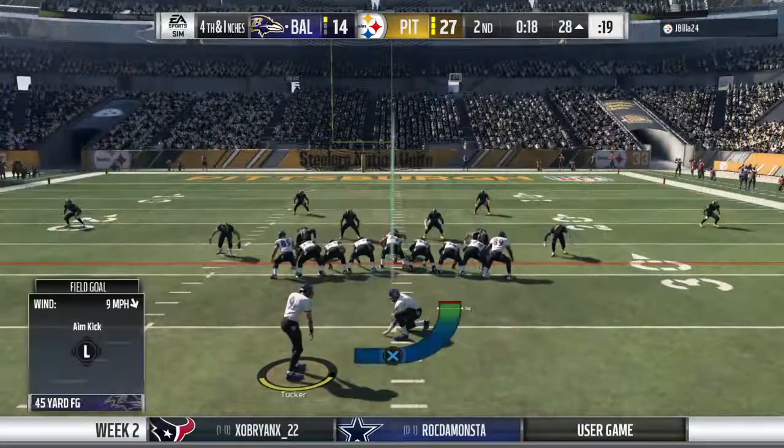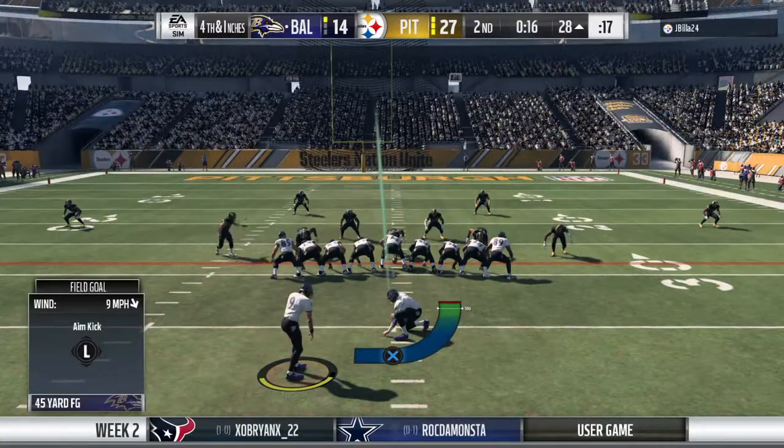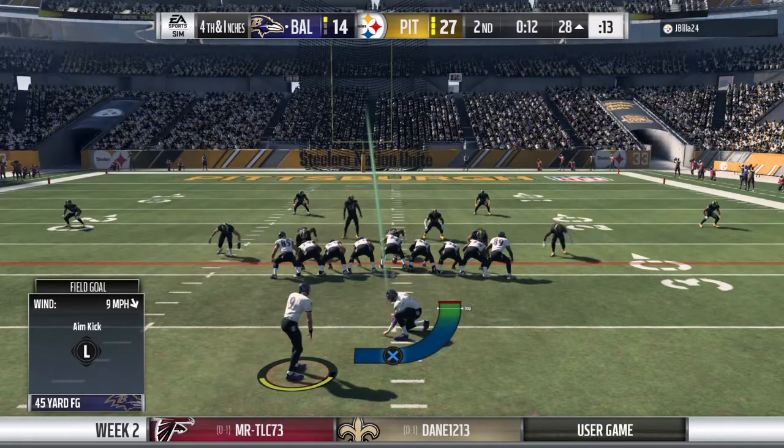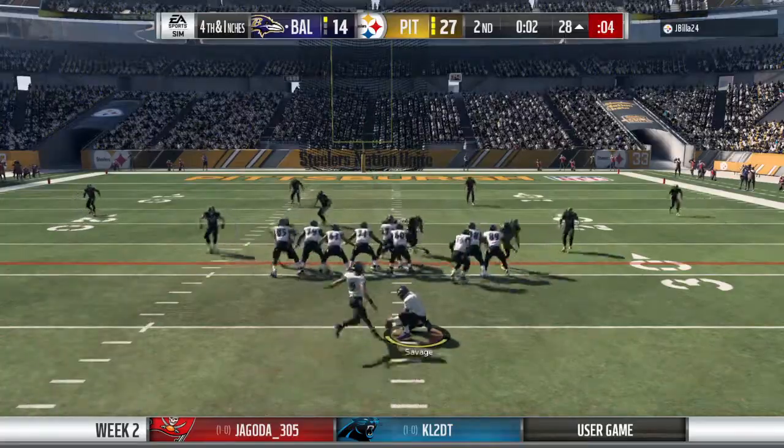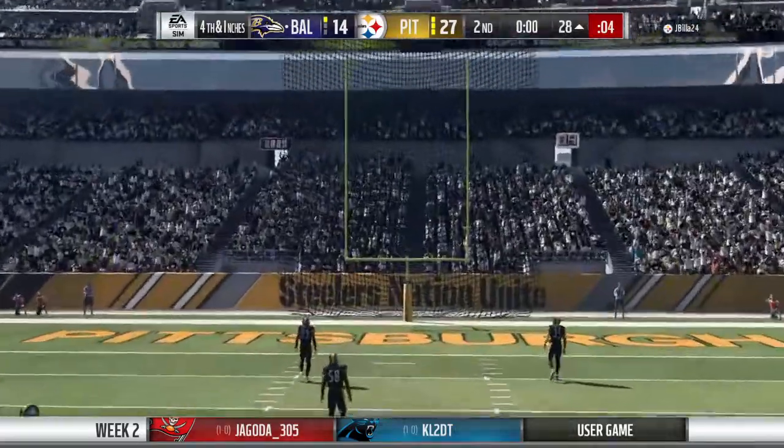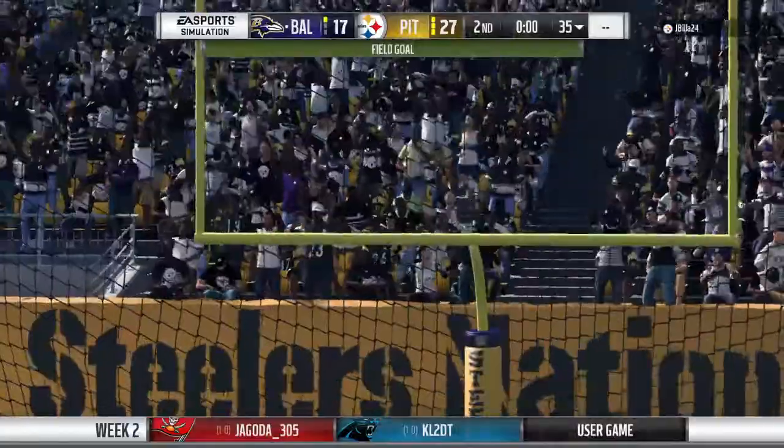So on 4th down, Flacco off to the sidelines. He gives way to Justin Tucker. From the right hash, this from 45 yards away. And this one is right down Broadway.